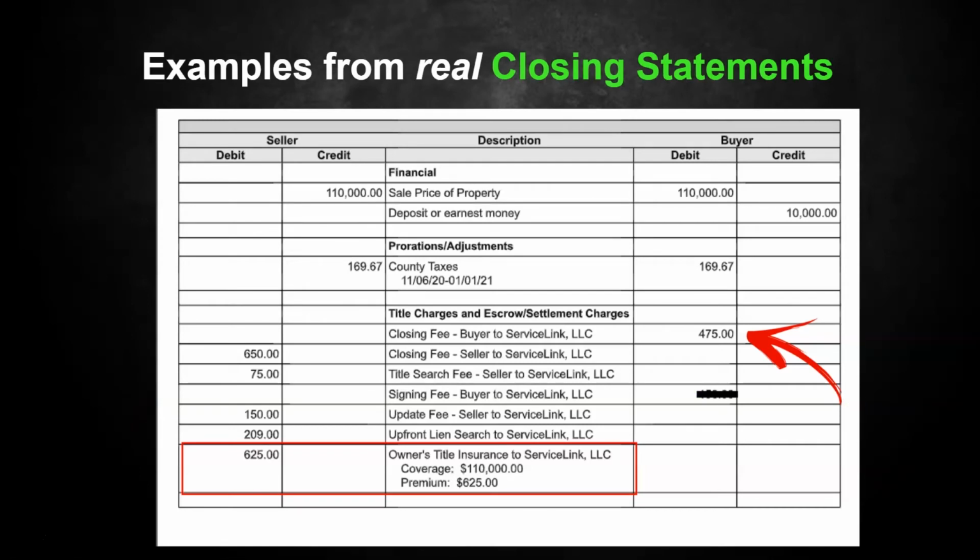So here's a couple examples I want to show you of some real closing statements, the HUDs, and just some things I wanted to point out so you can see how it works in perfect example. First things first, you see my arrow here pointing to the $475 closing fee, buyer to service link. So this is a transaction where the buyers had the seller pay the closing costs. They had the seller pay the owner's title policy because they handled the closing.